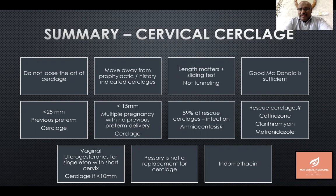But at every juncture, please look for an infection, treat, think of an infection. If a woman presents with bulging membranes, there is still a role for rescue cerclage. It's important to counsel them appropriately. It is important to rule out or treat the infection. And moving forward, some group of people recommend amniocentesis and interleukin 6 to look for infections. But triple antibiotics seems to be the way forward. I believe there's a role for rescue cerclage, but I believe three antibiotics are important: ceftriaxone, clarithromycin, and metronidazole are three antibiotics which are extremely important.